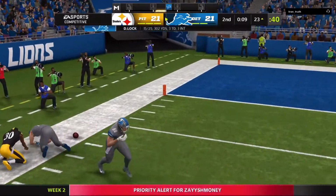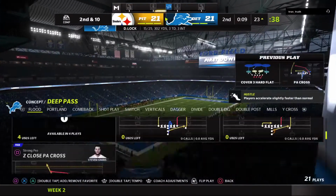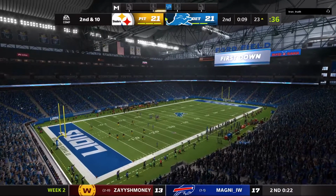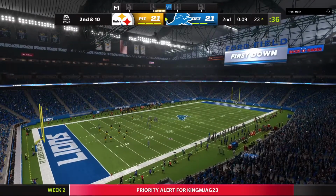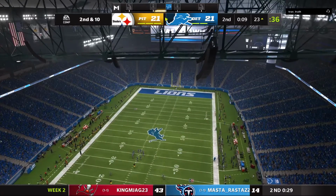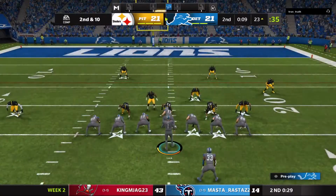That'll be incomplete with 9 seconds now showing on the clock. Right up to that point, I was about to say he's had a pretty good half catching the football, but let's just be honest about it. He should have caught that one. And he knows that. That was one right in his breadbasket and one he normally catches.